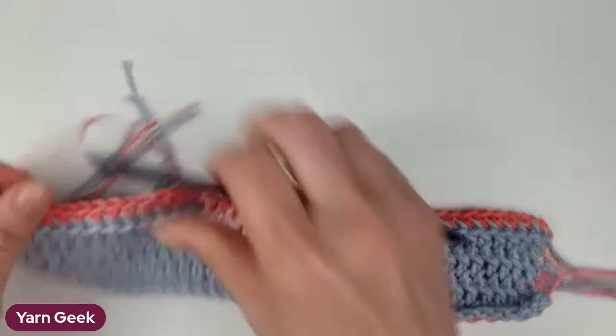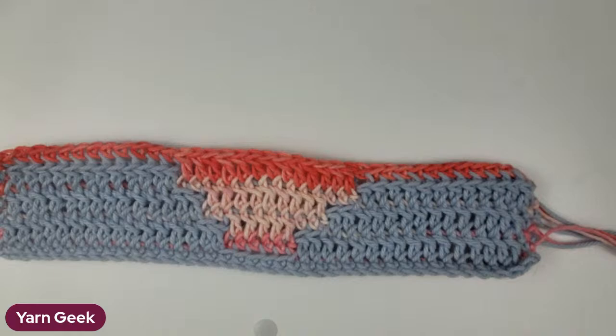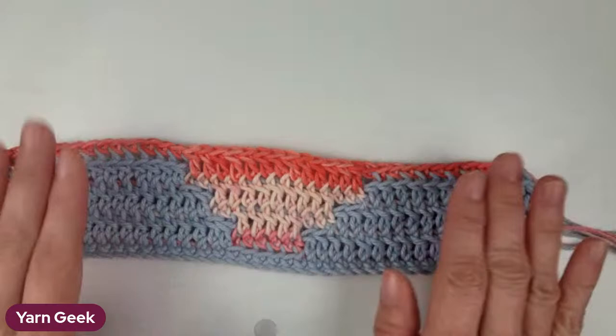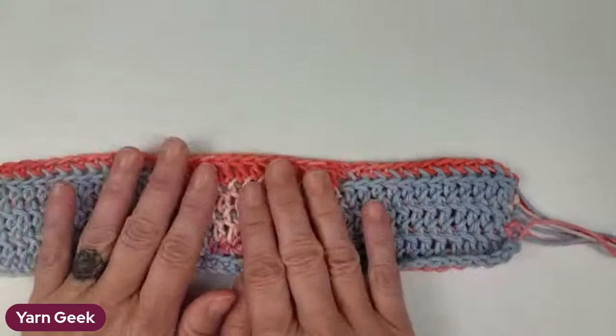Oh, dear. I just crocheted a hair into my thing. Okay. And there's what it looks like so far. Basically, if you hadn't already told, while the outside of the hearts are going like that, it's basically decreasing the color A by two on this side, two on this side, and increasing by two on this and two on this side on the heart.